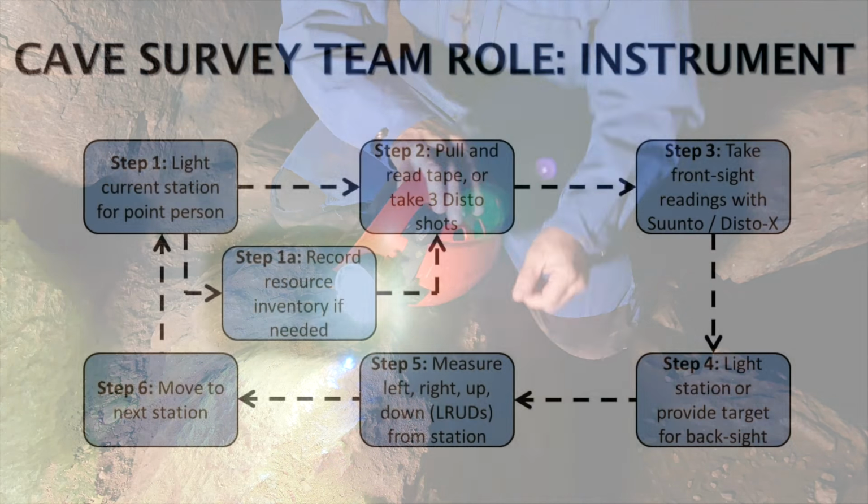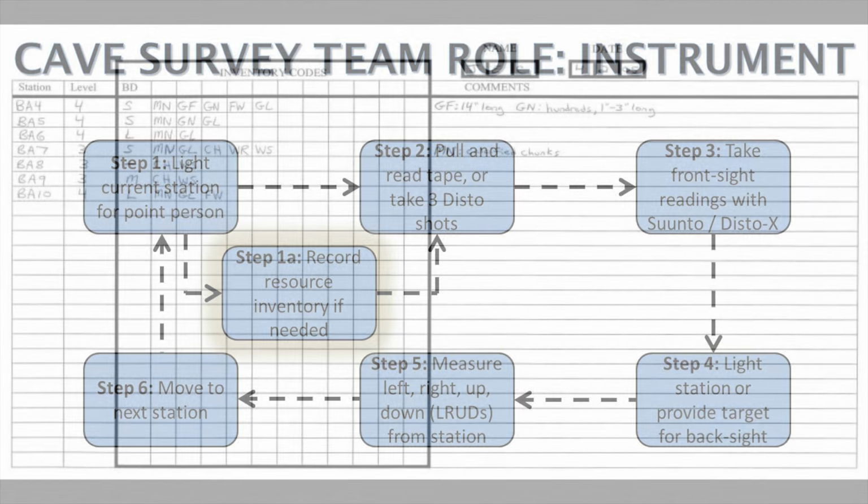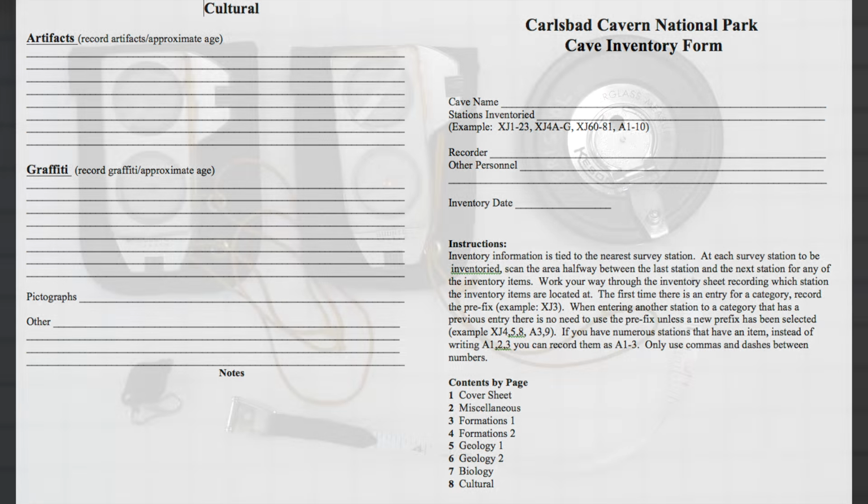In general, with a 3-person survey team, the instrument person has the least to do, so in caves where additional duties may be required, such as collecting a resource inventory or photo documentation, then these additional responsibilities should also be performed by the instrument person. These duties can generally be performed after reaching the next survey station and while waiting for the point person to identify a location for the next station.